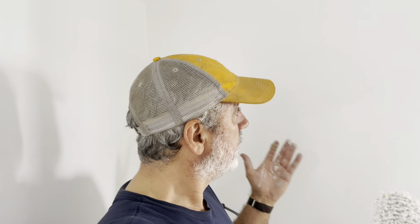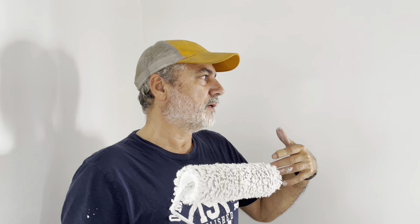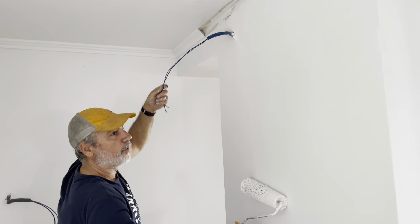So now, second coat starting here, and I can already see the difference. We were going to go with gray at the very beginning, but I think white's the right decision, because we want to have a mix of Greek, Mediterranean, Portuguese style kind of thing going, in keeping with some of the old character of the original house.